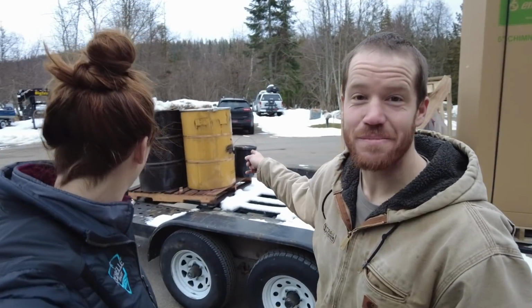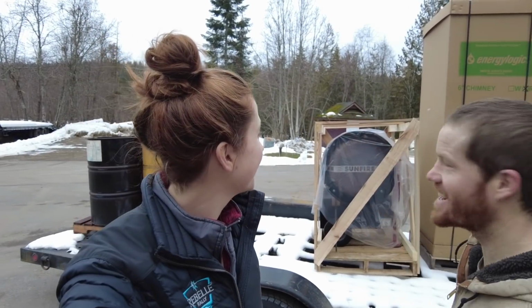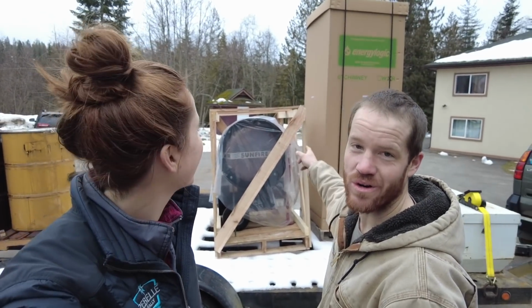A huge thank you to our friends Mike and Teresa for letting us use their shop. Also, thank you for the unexpected 300 gallons of waste oil. So why do we need waste oil? Because this, guys, is a waste oil or diesel heater. Now we just have to get them up the road in one piece.